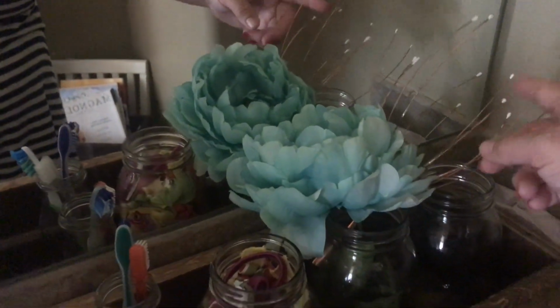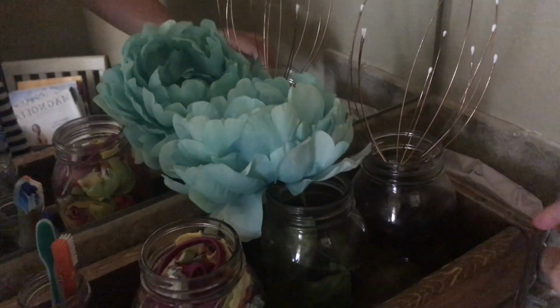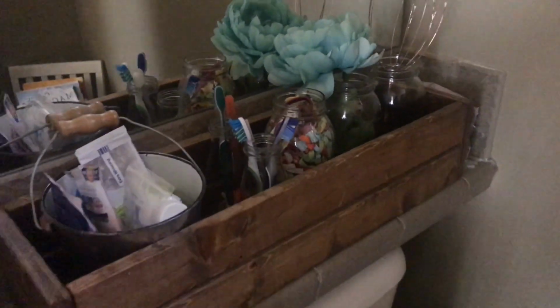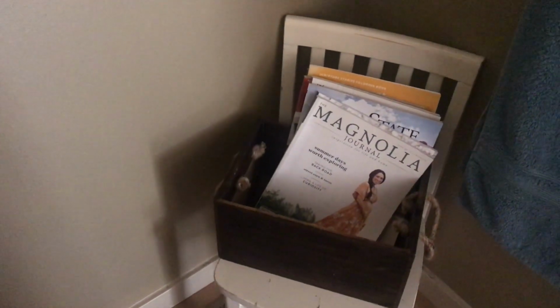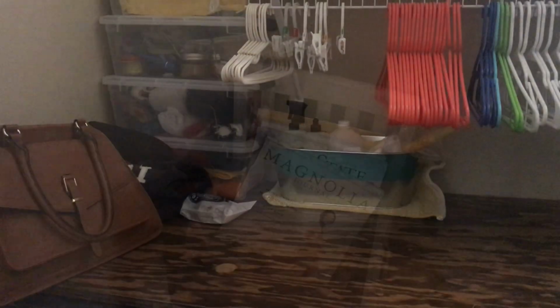And this is like one of those head massagers. And I have, I guess it looks like that. That's a head massager. So that's all set right there. And then we did a declutter of the magazines here in the corner, and let's go in the laundry room.